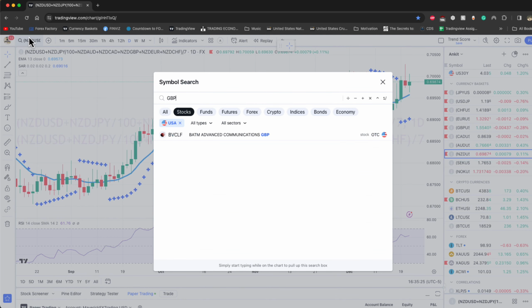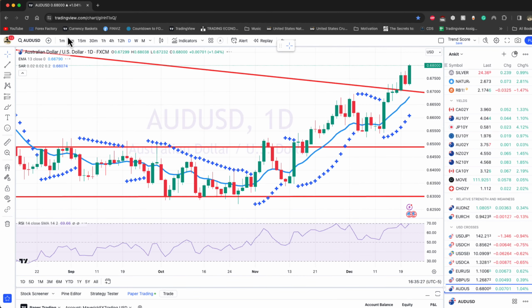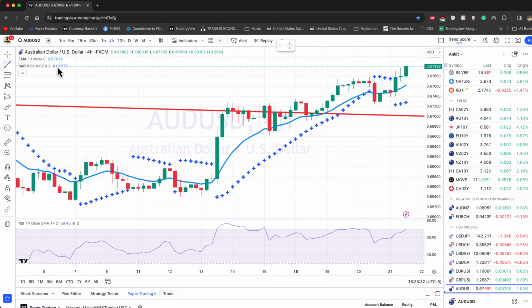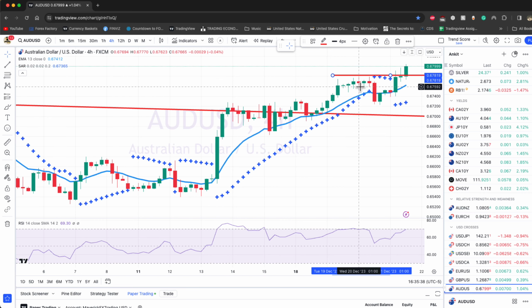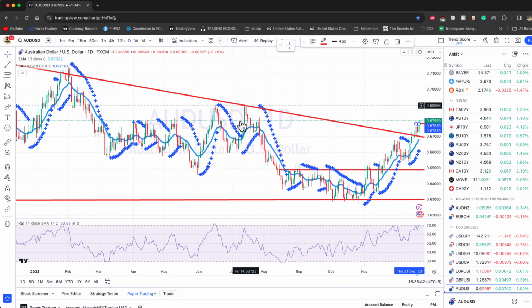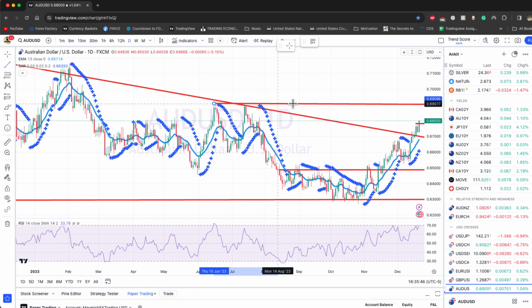So let's take a look at the setup. Aussie dollar, and I'm going to be taking a look at 4-hour charts here because that's where you're going to find some good levels. On the 4-hour chart right here, we had a nice little breakout above. So it looks like it wants to go higher after some consolidation. As we go to the daily chart, you can see we are up above some key levels here. So the next level of resistance comes at about 69.07. It's sitting at 68, so about 100 pips there.